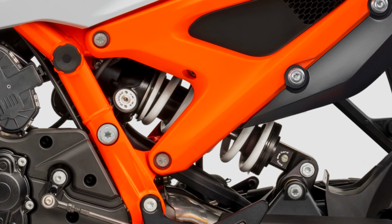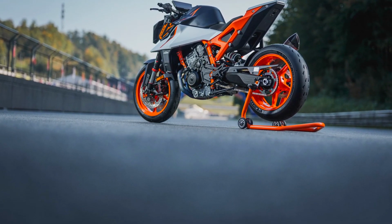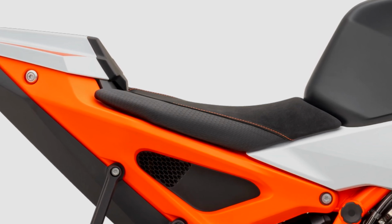Early in 2025, the 2025 KTM 990 Duke R will be available for purchase at dealerships. The price has not yet been disclosed.